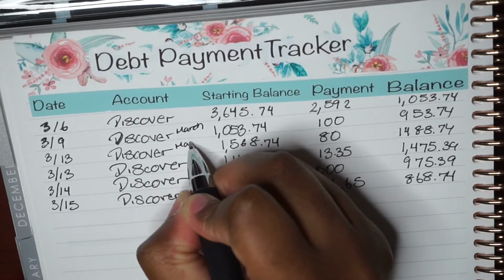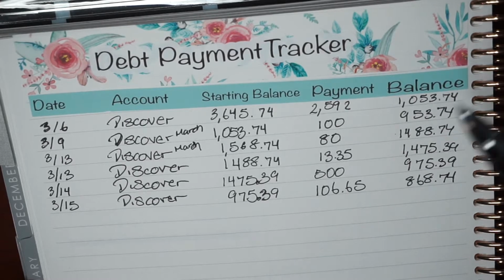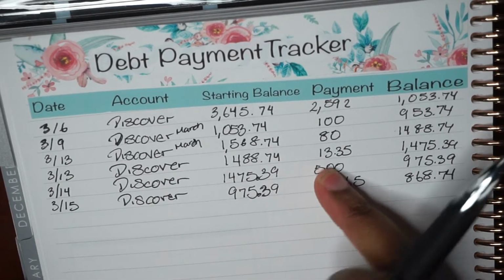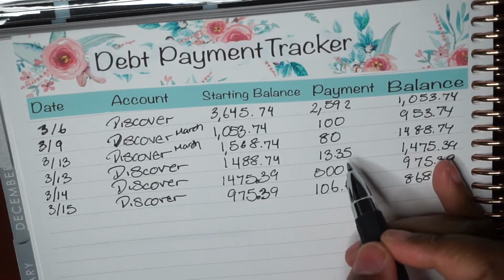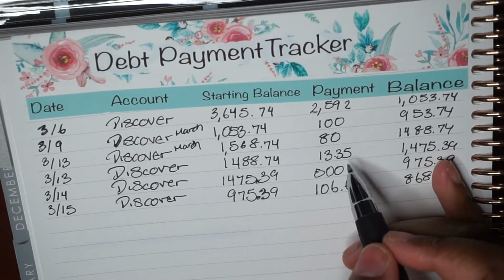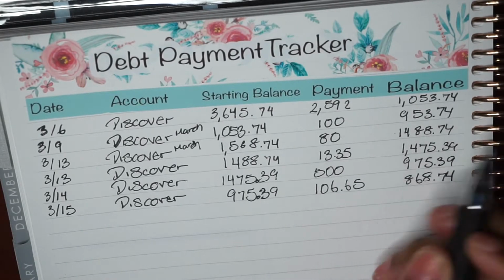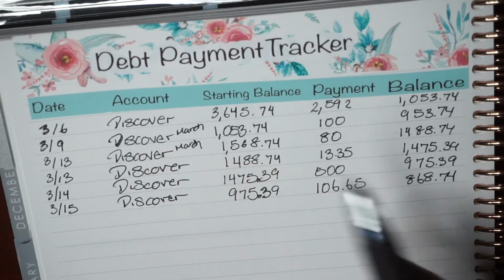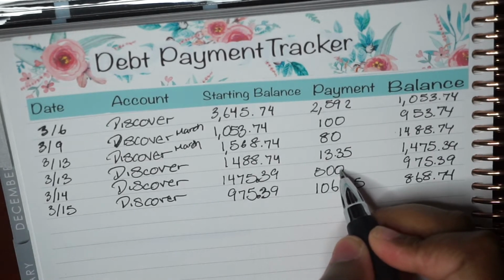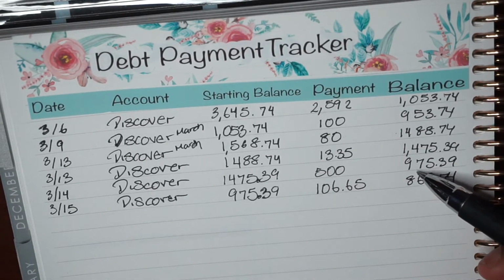The 100, and I think the $80, was March Madness as well. Then we got our bill to $1,488. The same day, I was like, hey, I got some extra money. I was being vigilant with my debt this month. I was not playing. I told myself my goal is to be consumer debt-free by June. If I put all the extra money I get toward it, then I'll be where I need to be. So I put $13.35 to my debt. Then the next day, look at how close these payments are, super close. The next day, I put money in my bank, and I put the 500 in, which got me back into the 900s, so 975.